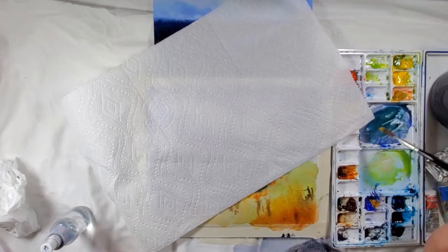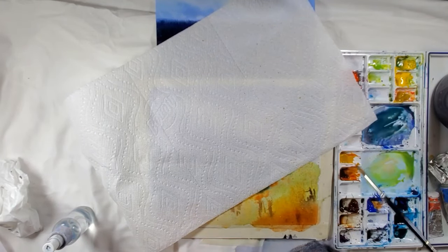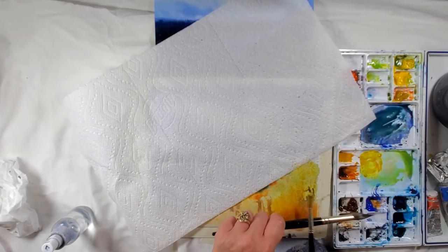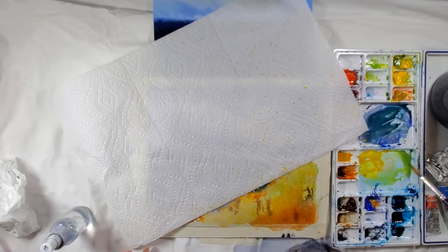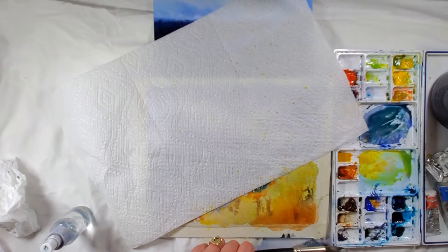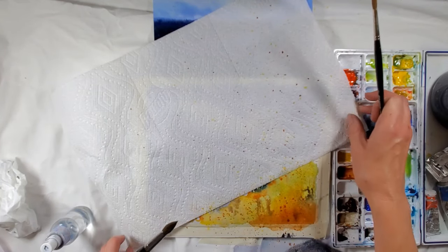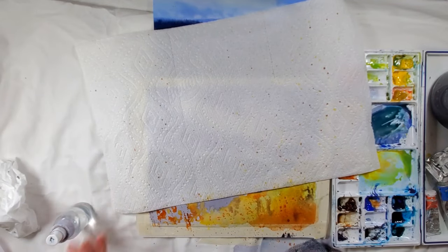I'm going to start with some of the yellow ochre and I'm going to tap into this wet area. And let's grab some of that other yellow. I find this is a wonderful way to get all that foliage and all those weeds and grasses without having to paint every single one of them. Now I will move on to my quinacridone burnt orange. I can even use my spitty spray where it's dry.